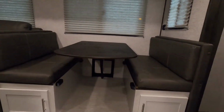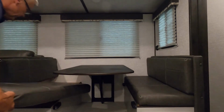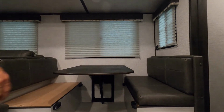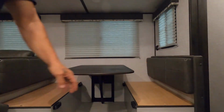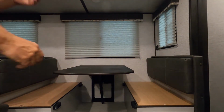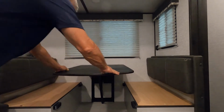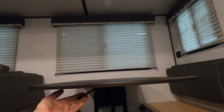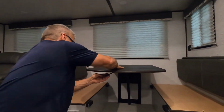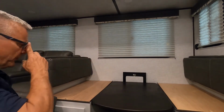So, bringing this table down to make a bed, I found it best to remove my bottom cushions. And then when you lift it up, twist this handle here to the right, excuse me, to the left, and it'll all push down. Once it's down there, flip it back over to the right.